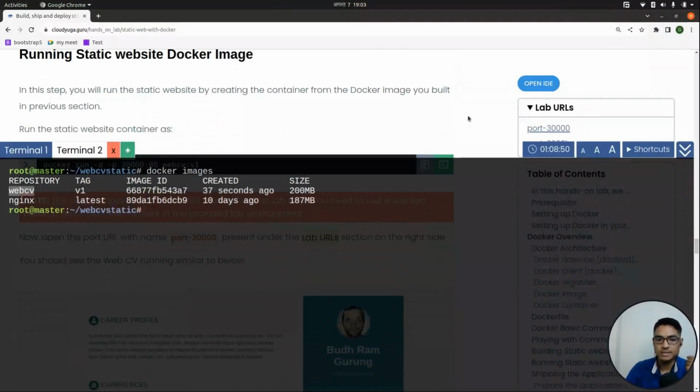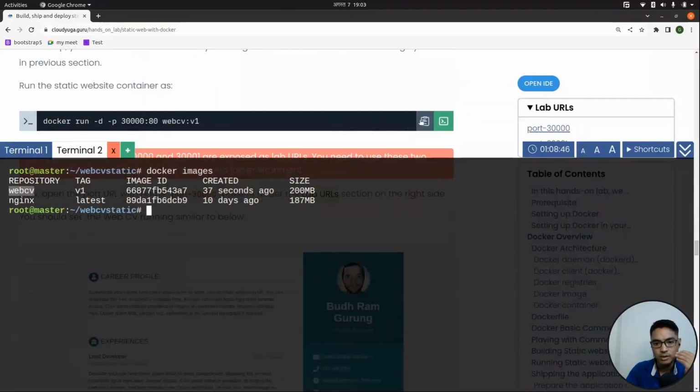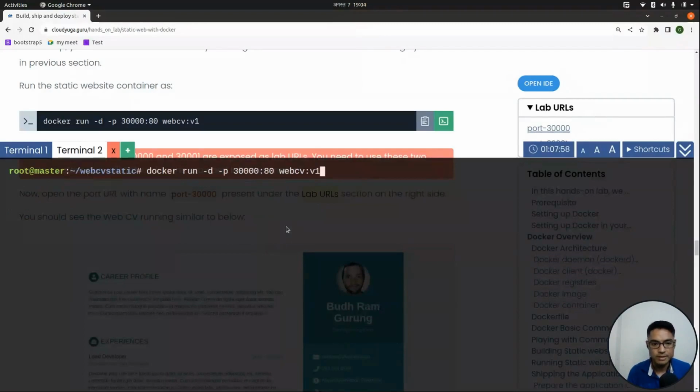But now to test whether this application image is running or not, I need to run a container out of it, right? So let me run the container. Same thing, very simple. Docker run -d is daemon mode, that is, in the background. Here I am giving -p, and I need to update this to 30000. That is our host port, 30000, that I am exposing. And then 80, separated by a colon. The first part is the host: at which port this application should run on the host. And then 80 means the nginx port, the default nginx port. And then the image name, right?